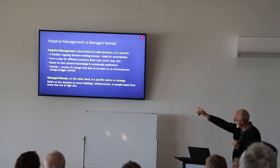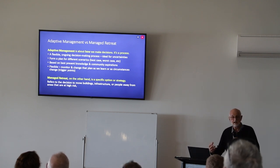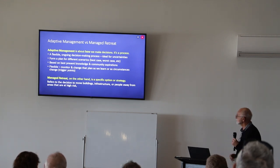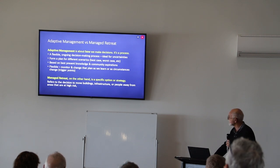The other thing about adaptive management, as I say, is that it's flexible. You have a monitoring program that goes alongside it, so you're monitoring what's happening to the shoreline and you're adjusting your plan with that. So that's what adaptive management is about. I won't touch on managed retreat, but you can touch on it later on.